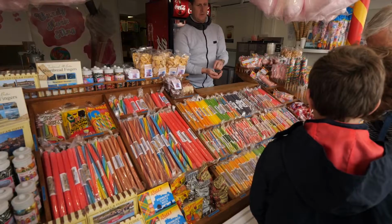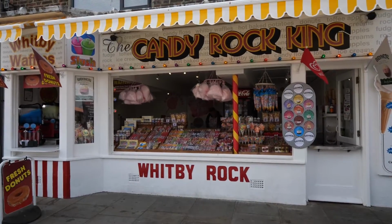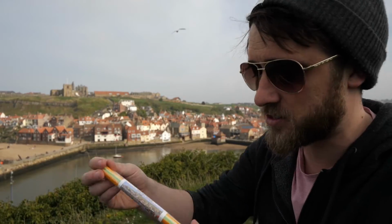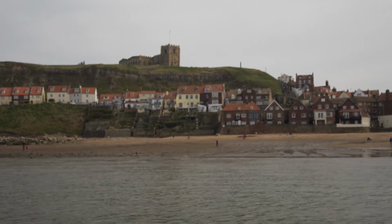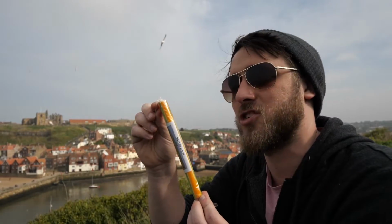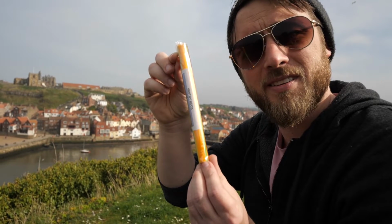If you want to get really, really local, there is a traditional sweet that we eat here in England. Now, I haven't actually had this since I was a child. It's very traditional that you will see rock, especially in the seaside towns. So rock looks like this. It's just a big, long stick of hard, sweet sugar. It's basically like a boiled sweet. One long boiled sweet that you kind of chew on.